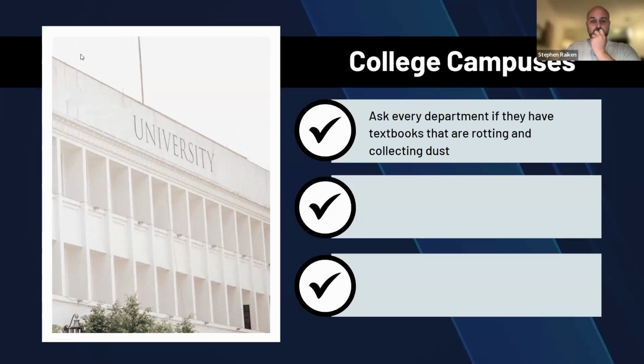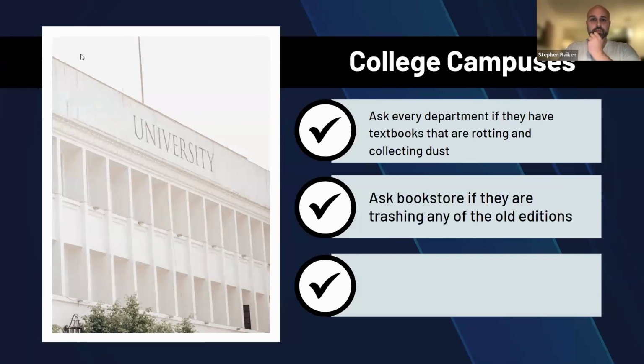Ask every department if they have textbooks rotting and collecting dust. Go to the psychology department, biology department. If you're young enough, just put a backpack on and act like you're a kid on the college campus. I mean, older people are still getting their college degrees, so you guys can go in and you'll be okay. Or if you're really worried about the rules, ask the president or an official at the school if you can come in and buy books from people. Sometimes they'll tell you no, sometimes they'll tell you yes, but I just put a backpack on and walk in and get after it.